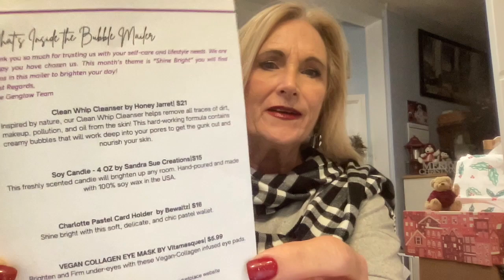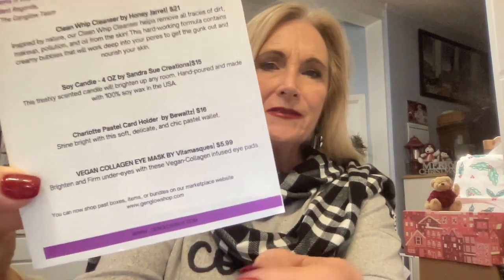So hey, those are my earrings, and it was a bonus because it's not on the card. On the card it shows 4 items, and I'll show it to you, and it gives us the price. And with the earrings, which I have no idea how much they are valued, but I would say at least $10 or $15, if not more. And I really like them, and they go really well with my little plaid scarf that I have on. So guys, that was my Genglow box.